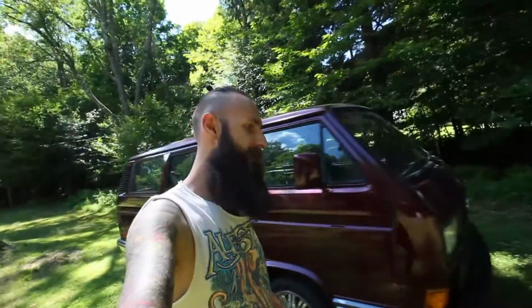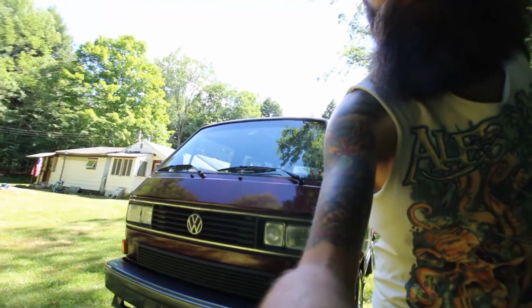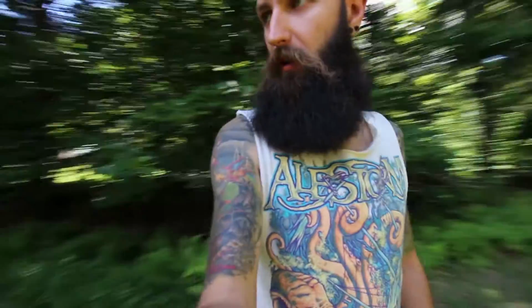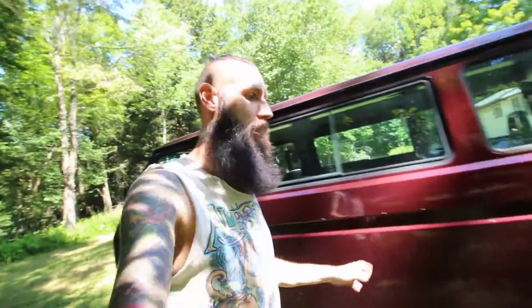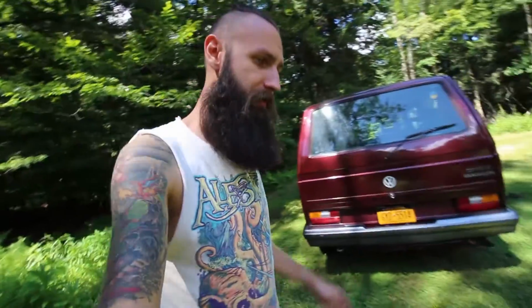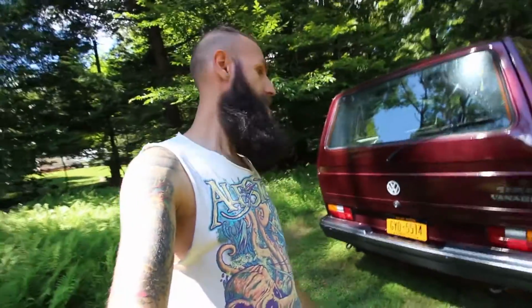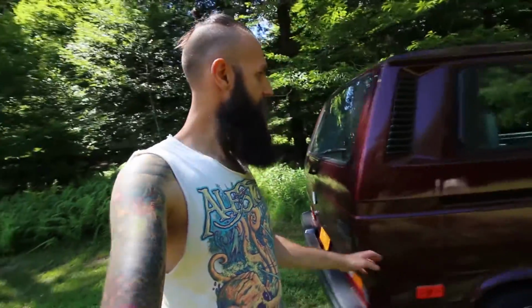This right here is our 1990 Volkswagen Vanagon Carat. Been looking at these guys, especially Westfalias, for the past few months now. Just eyeing it since our other car, we were leasing it and it was due to expire in August. So I've been kind of window shopping for one of these guys, girls, whatever. And we finally got one.